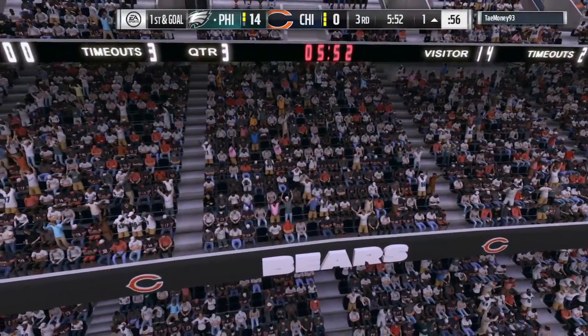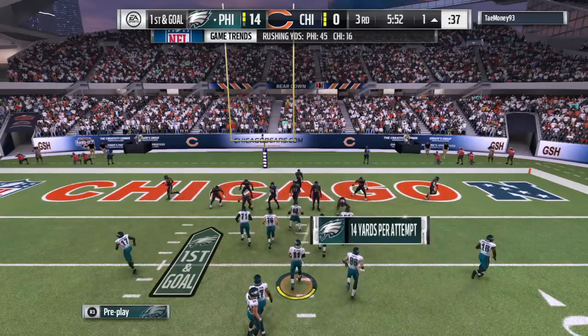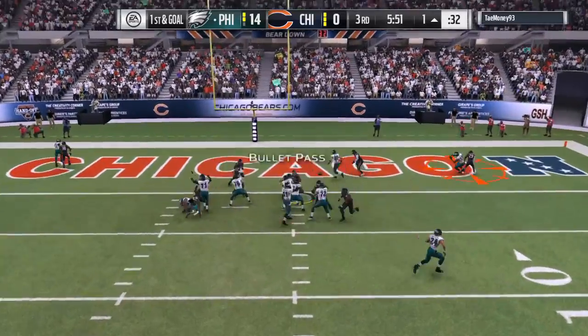Well, he challenged the play. It did not pay off. And that means he lost a timeout in that challenge. And as a coach, you hate that. Don't know if you took the advice of the player, or you threw it yourself, but it didn't go your way. At the end of the day, it all comes down to that.